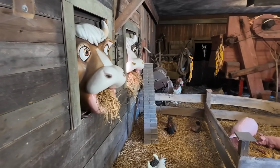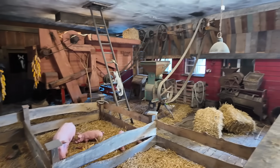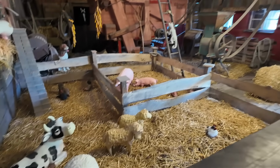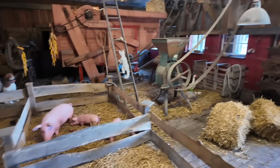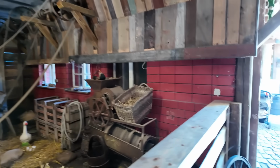Oh, it was nice going around on the Parks Railway. Quite slow, but you did get some great views of the rides. Yeah, a little bit slower than they normally would be. Got some animals that you can come and see in here. They're not real, but you know, a little animal barn you can come through. All the working machinery and everything around here is quite cool to see as well.